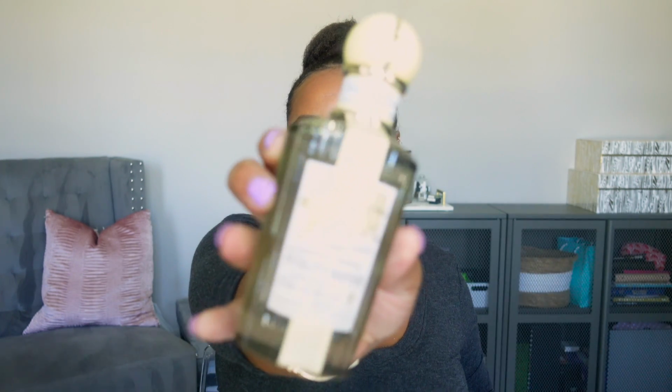This next fragrance is from Penhaligon's, and this is Ra Ra Vroom. This is the box, I already opened it, but here we are.